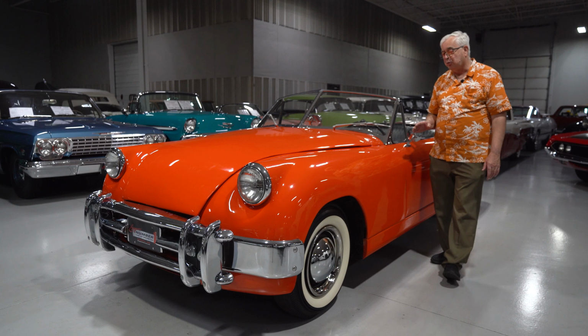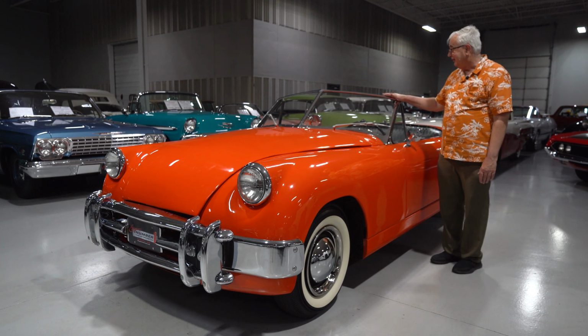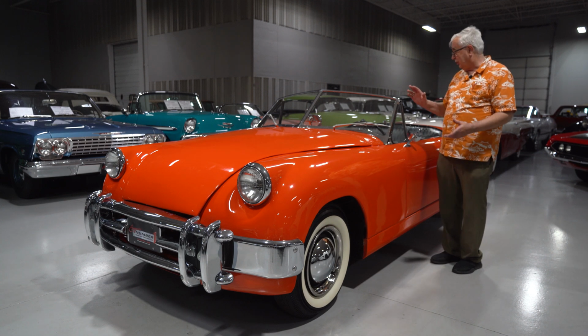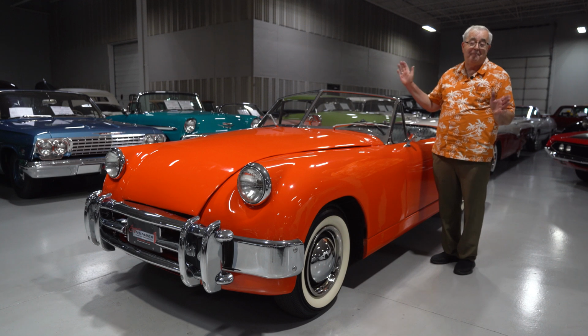Now, as I said, it's a roadster. It does have a removable soft top that comes off, and you can use it as a convertible, or you can put the hard top or soft top, whatever we want to call it, back on.